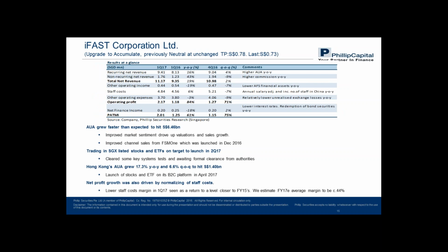They have shown a great improvement in their total revenue. That's on the back of a much higher AUA growth. Two things. One is that there's an improved market sentiment that drove up valuations and sales growth. And second is that on the back of the launch of the FSF1 in December, you can see that there's improved channel sales from that new launch.